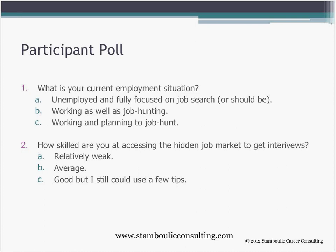49% of you feel like your skills at the hidden job market are relatively weak, another 38% average, and only 11% think they're good and just could use a few tips. So hopefully you'll find this helpful. That's fantastic.